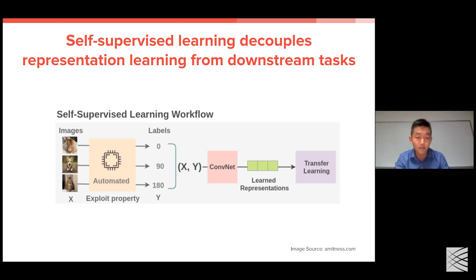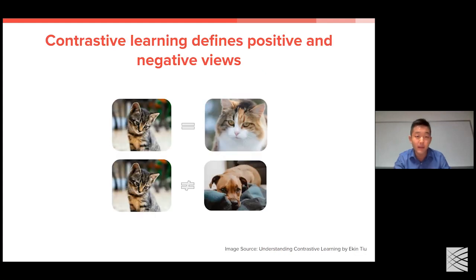Within the self-supervised paradigm, contrastive learning is one family of approaches that has recently risen to prominence in computer vision. And the intuition behind this is basically that some pairs of data points are more similar to each other than other pairs are, and that these similar pairs should have similar representations, while disparate pairs should have different representations. So in this example, we would naturally expect that two different cats should have more similar representations, so we're going to deem them positive views of each other, while a cat and a dog should have different representations, and we're going to call them negative views of each other.